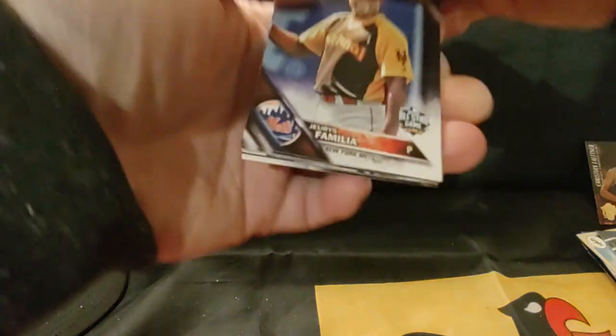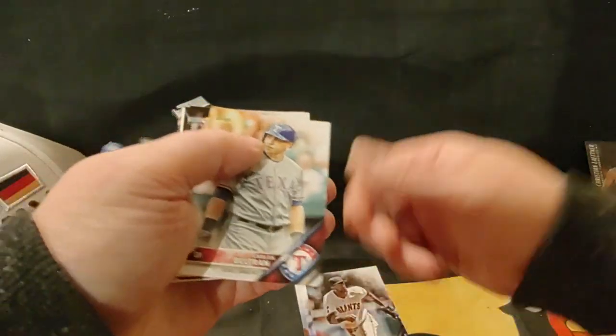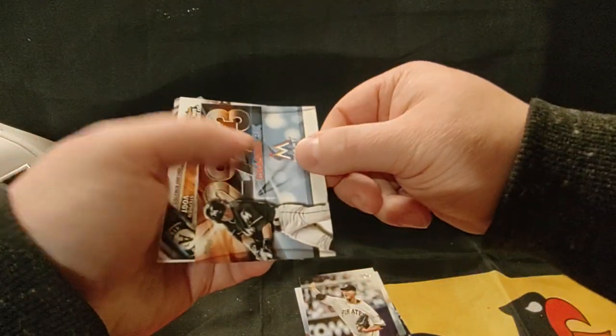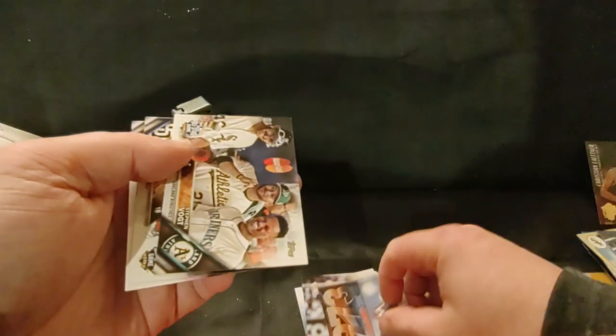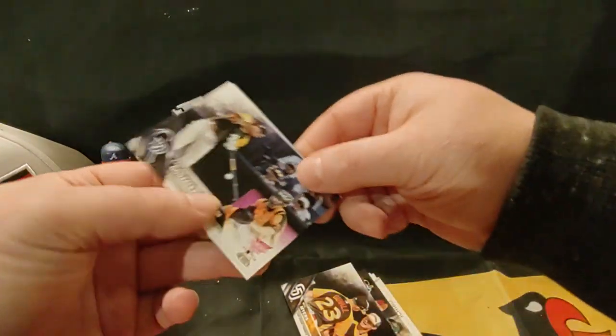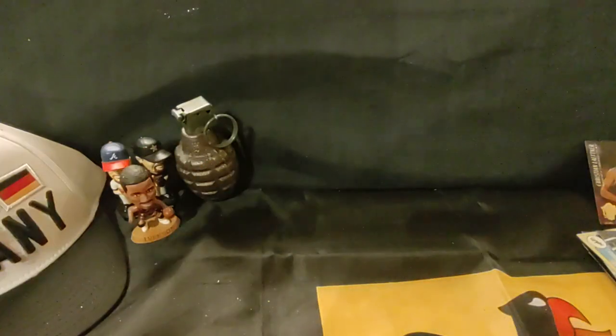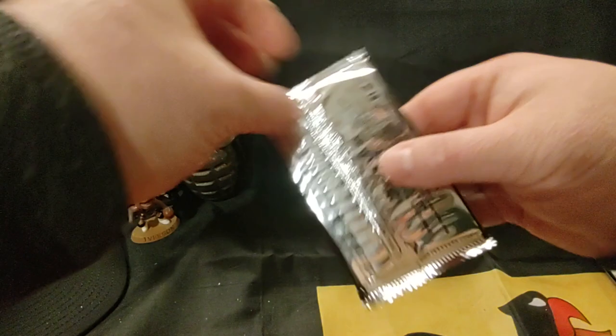All right. 2016 update. Juris Familia, sorry. Corey Kluber, Jeremy Hazelbaker, Eduardo Nunez, Carlos Beltran, Ivan Nova, Ichiro, insert of some sort, Steven Vogt insert, Will Myers, and Carlos Gonzalez. Ouch. All right, last pack before the bonus pack and the two jumbos.